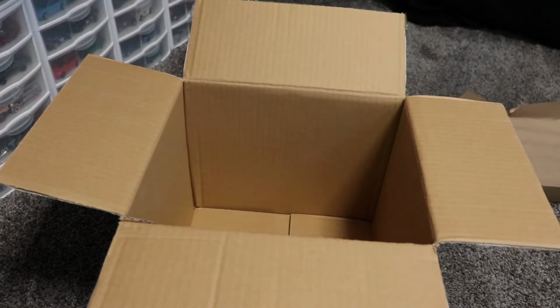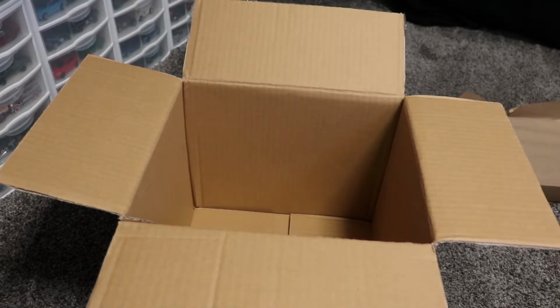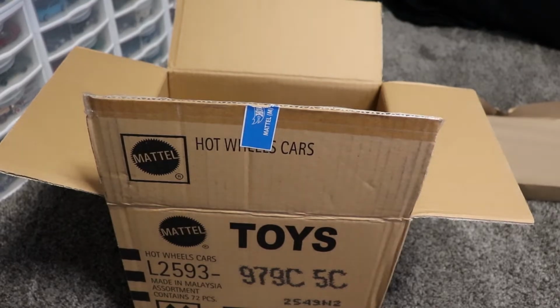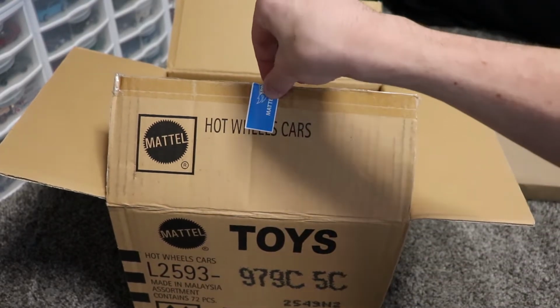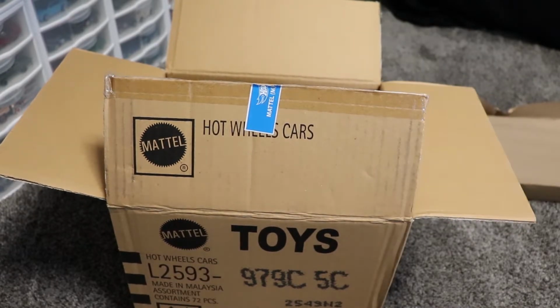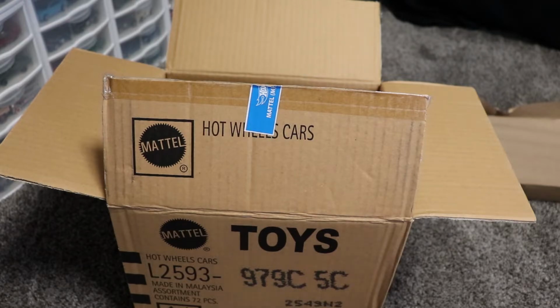So there you have it. I don't know when I'm going to be getting the next case. I got overwhelmed with cases all of a sudden here, which I do like. It's pretty cool. I mean, whatever. But I'm really hoping for those exclusive Super Treasure Hunts and Hot Wheels ID cars when I switched over to the US cases, which is very strange that we have been empty thus far.